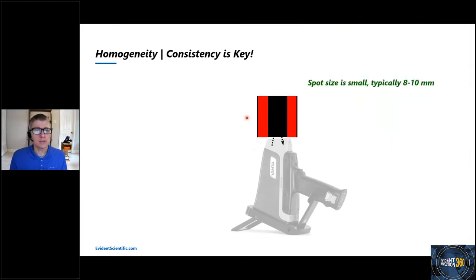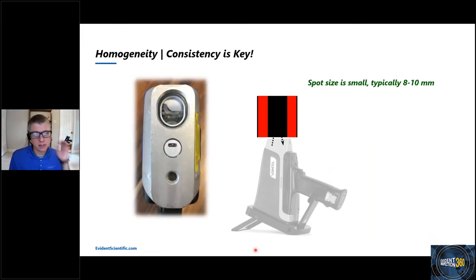Right, so these issues of being a near surface measurement are compounded by the fact that in general, we have a pretty small sample size or spot size for the X-rays, typically about 8 to 10 millimeters. Again, it really doesn't matter which manufacturer you purchase from, they're typically in the range of 8 to 10 millimeter spot size. So here's the picture of the front of our analyzer here.